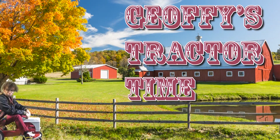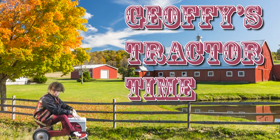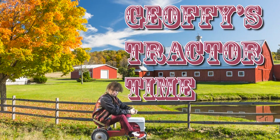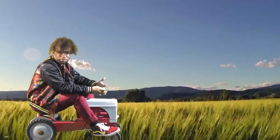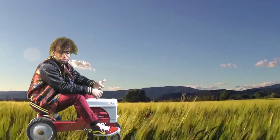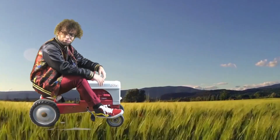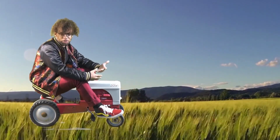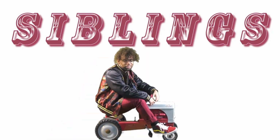Hello, everybody. I am Jeffrey David Hall, and I'd like to welcome you to the first installment of Geoffy's Tractor Time. Here on the tractor, I really want to get into the nitty-gritty and the details of life, and I want you to feel comfortable, like you have someone you can trust and talk to. And today, on the tractor of a good old red Ford, I'd like to talk about something most of us have and most of us love, siblings. So siblings, we all got them, right?